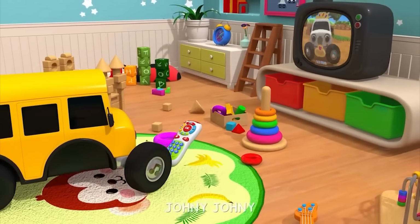Trash is on the road, it looks bad and it smells. Our friends don't throw trash anywhere, right? You're doing well. Let's watch what Toy Monster friends do with the trash on the road.